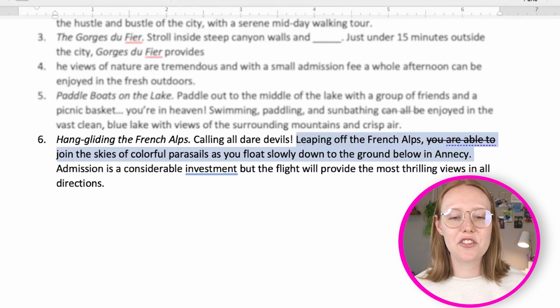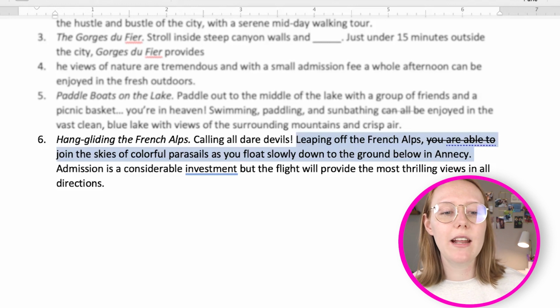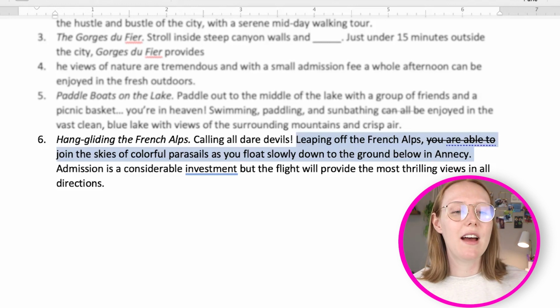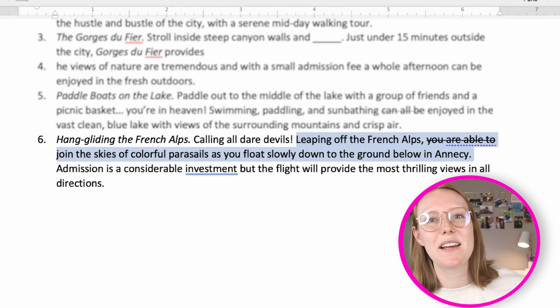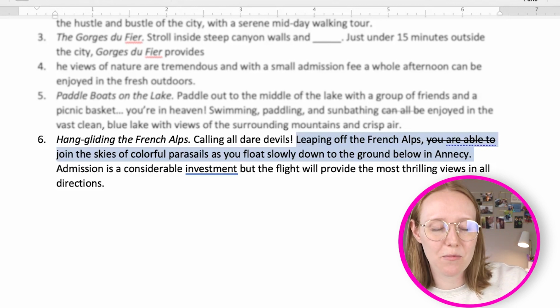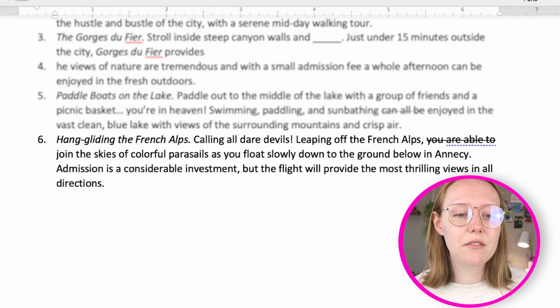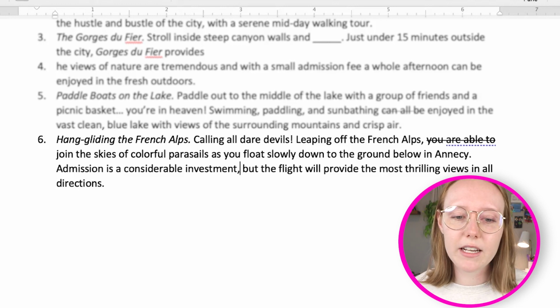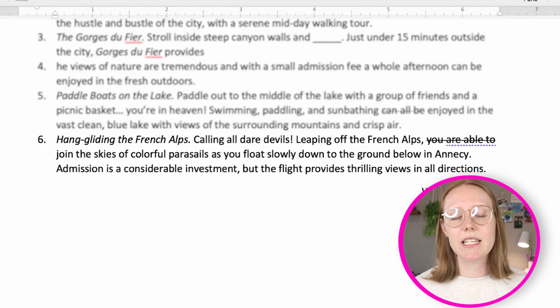Nope. This whole second sentence should be more like, leap into the sky off the edge of the Alps and join a group, better word for group, of colorful parasols as you float down to the ground below. That's not my best writing, but see, it's more active, it's more imaginative, and it's just more streamlined for what the goal of the sentence is. "Admission is a considerable investment, but the flight will provide the most thrilling views in all directions." Will provide, but the flight provides thrilling views in all directions. Just by taking out a couple words there, we've cleaned it up considerably, and that's the idea.